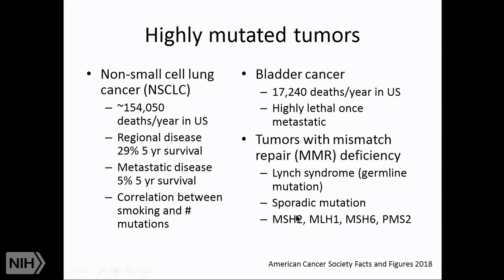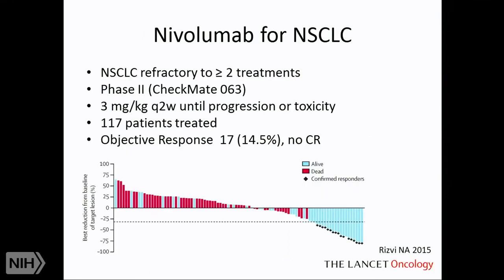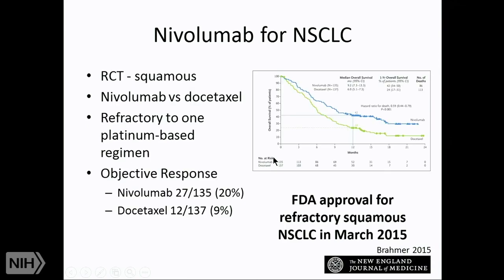So if the tumor is missing these, then those places where it gets irregular never get fixed. And that's how you end up with highly mutated tumors. So nivolumab was tested in non-small cell lung cancer. It had a response rate of 14.5%. And it was approved for refractory squamous non-small cell lung cancer based on these data.